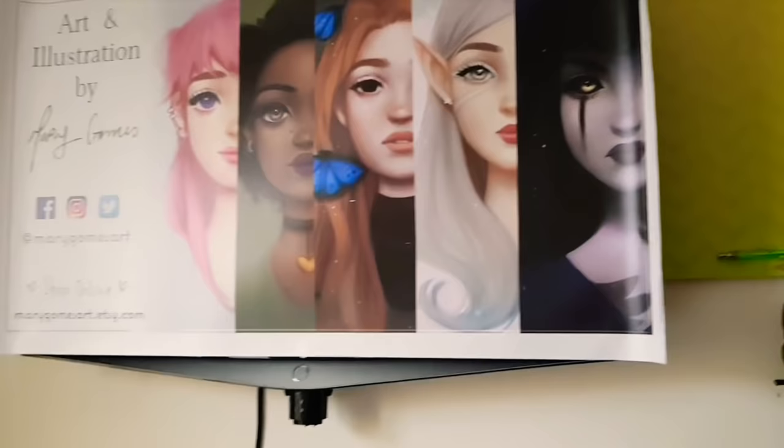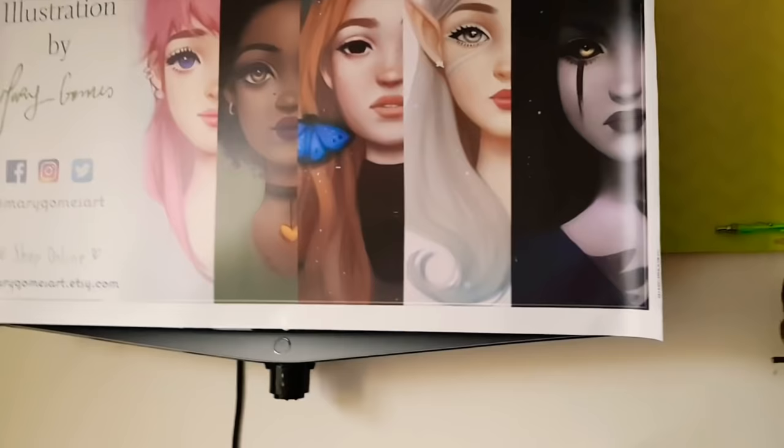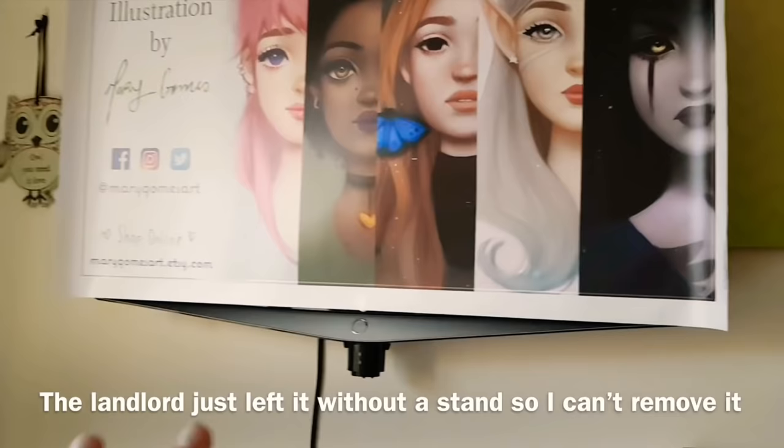But I've got a banner stuck to the TV. So this room came with the TV included. Don't need it here, it would be distracting. And because it's on the wall, it can be very uncomfortable to even use it as a second screen.